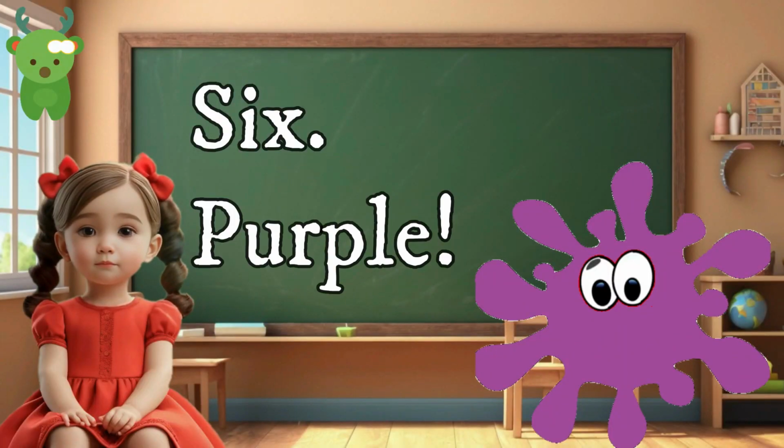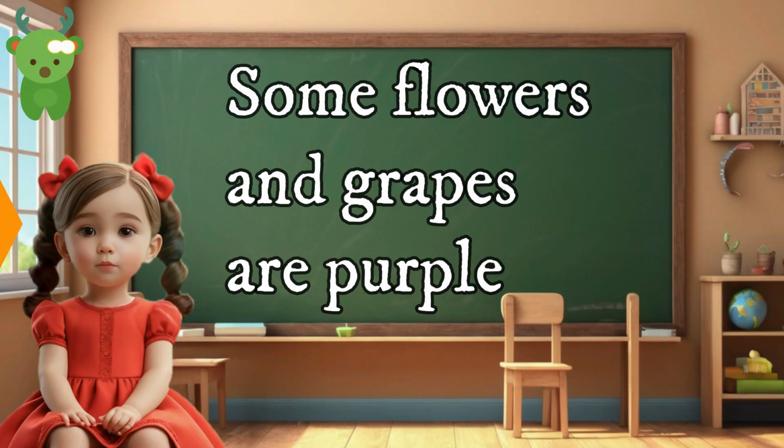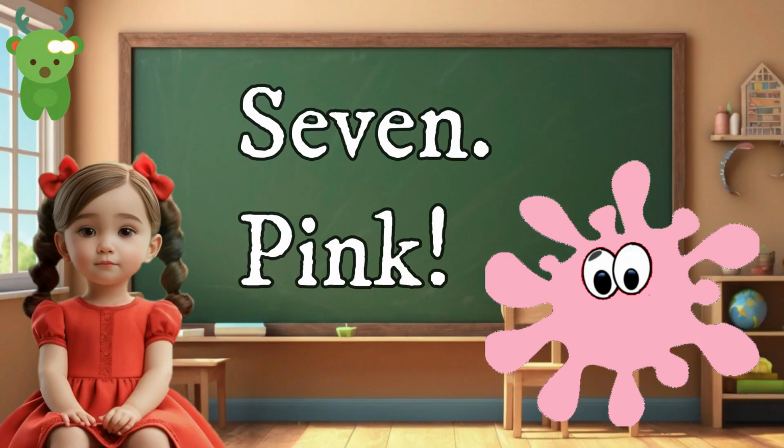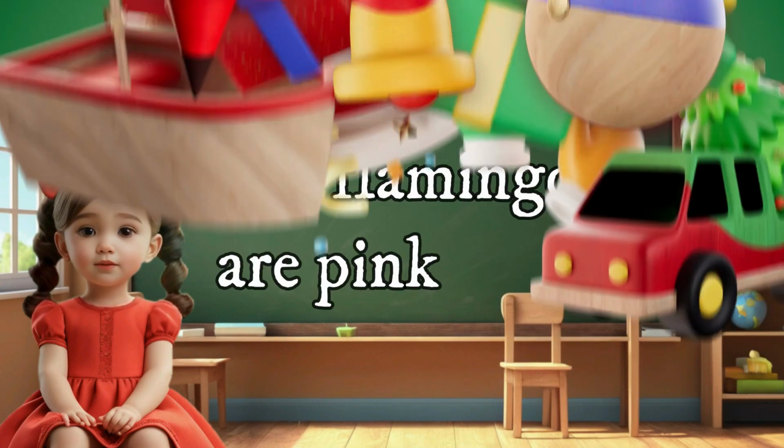6. Purple. Imagine a beautiful flower and say purple. Some flowers and grapes are purple. 7. Pink. Think of a fluffy cotton candy and say pink. Cotton candy and flamingos are pink.